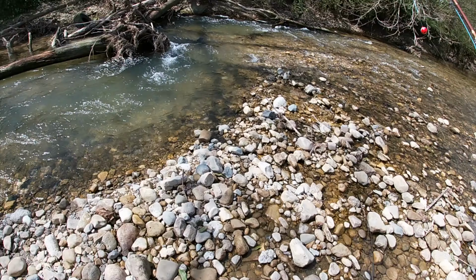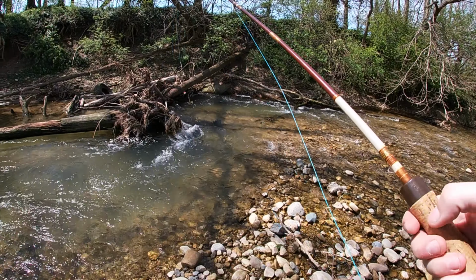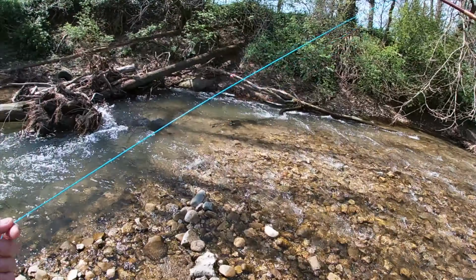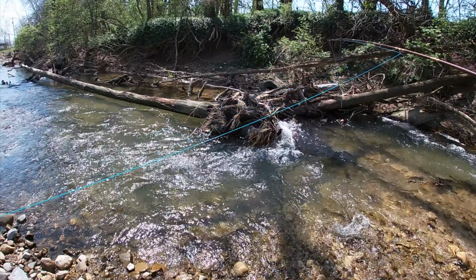All right, here we go. We're gonna try to catch one in this little pool here. See how it goes. We'll use the fly to kind of go in a little quieter. We'll walk this way, get on top of this here, and just plop that puppy in.